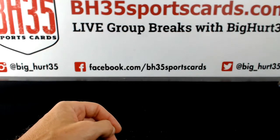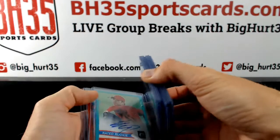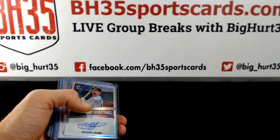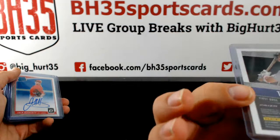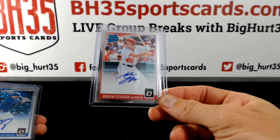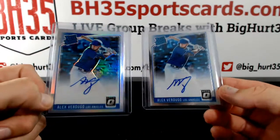And your autographs. Kyle Farmer, orange for the Dodgers. That one is to 60. Todd Helton, not numbered. Jack Flaherty, base auto, not numbered. Base auto, not numbered. Andrew Stevenson for the Nationals. Alex Verdugo, hollow and base.